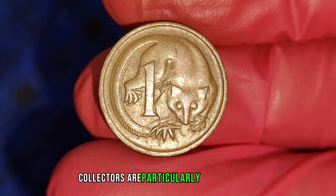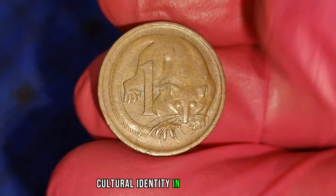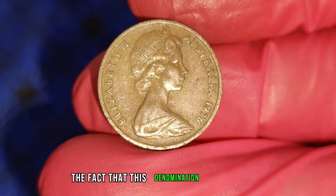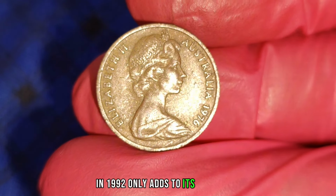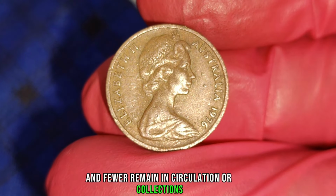Collectors are particularly drawn to coins from the 1970s because they reflect an era of strong cultural identity in Australia, and coins from this period are disappearing fast. The fact that this denomination was later discontinued in 1992 only adds to its rarity, as 1-cent coins are no longer produced and fewer remain in circulation or collections.